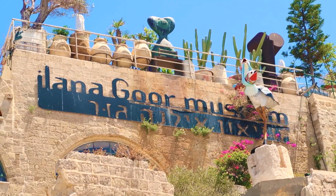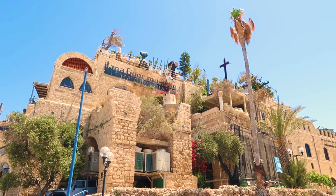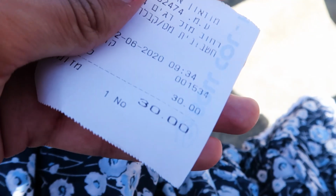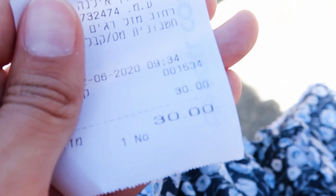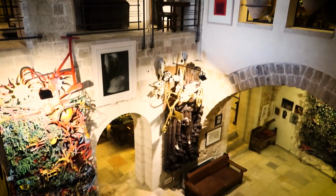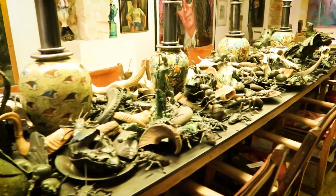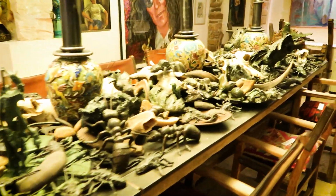Now I am back at the Jaffa port to show you a treasure that really touched me. The Ilana Gul Museum is surprisingly filled with artwork by Israeli artist Ilana Gul. Admission to get in is 30 shekels, which in US dollars is about $8.50. The crazy thing about this place is that it's not just an art museum, it's actually the home of Ilana Gul. She opened up her home and made it a museum.